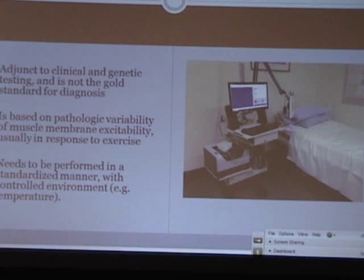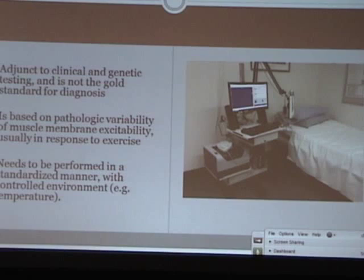Now, one of the things that is important is to standardize this test. So it needs to be done in a very controlled manner. So the temperature needs to be kept constant for obvious reasons. The limb needs to be immobilized so it's not moving all over the place. And so that's one of the reasons why different people report different sensitivities of this test.